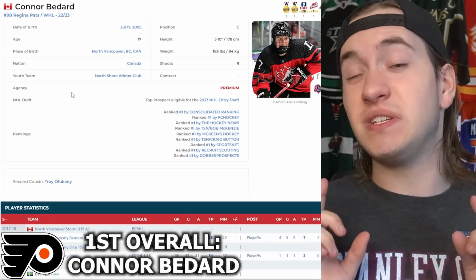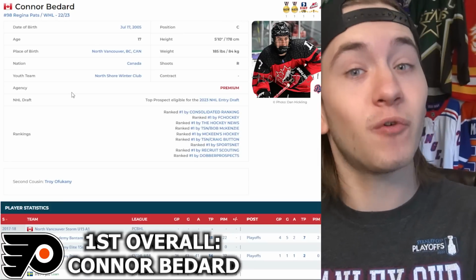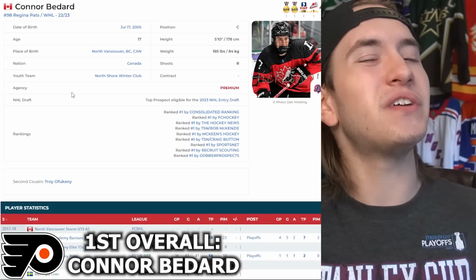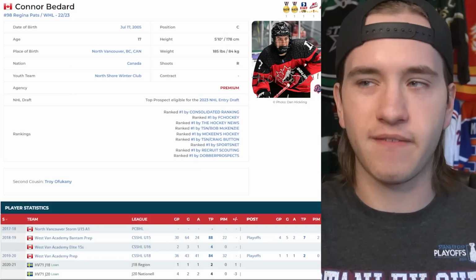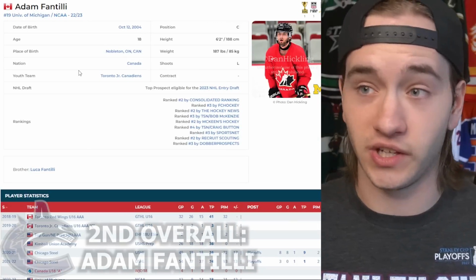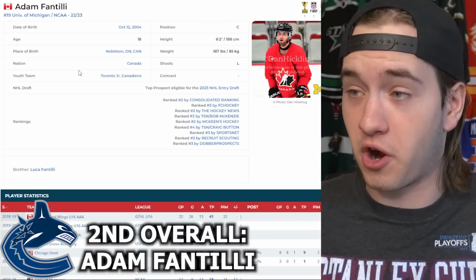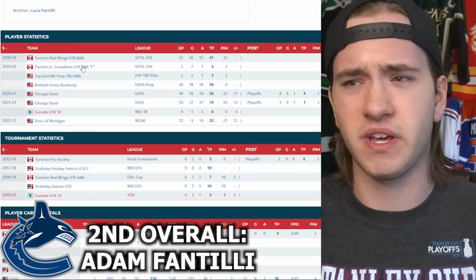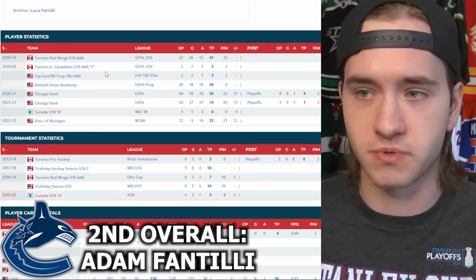But now we can move on to the second overall pick and the Vancouver Canucks, who rose up a ton of spots here. And to me, even though they do like to draft their Swedes, I think they'll still go for Adam Fantilli. And to me, obviously the closest player to Bedard, I don't think there's actually a crazy gap between the two, especially with Fantilli. I think he's a lot more along physically and in terms of his defensive play.